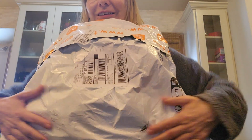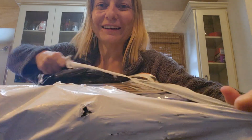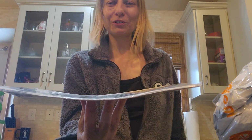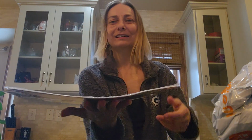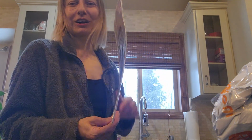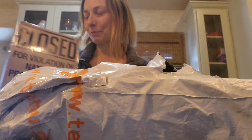So here is how my bag arrived. There's a little hole here, so I can just bust it right open. And on top, the first thing I find is one of these metal signs. Well, look at this. It's a $5 sign, so it's not that expensive, but it's curved because it came in this plastic bag.